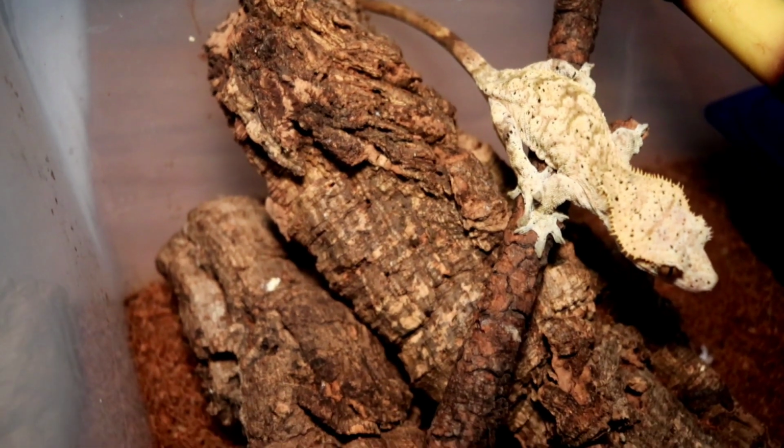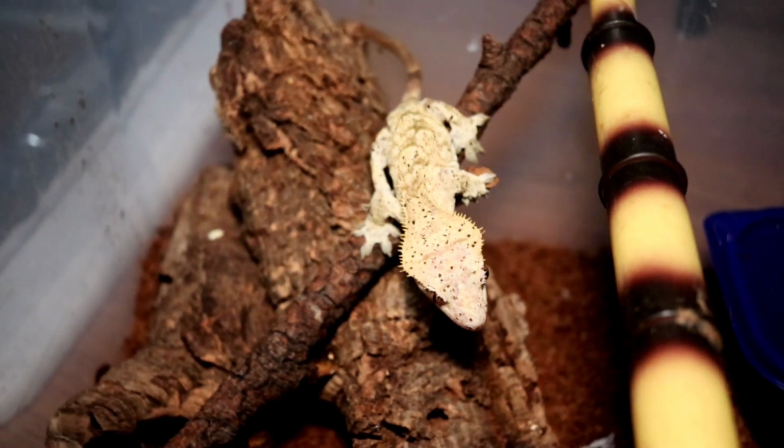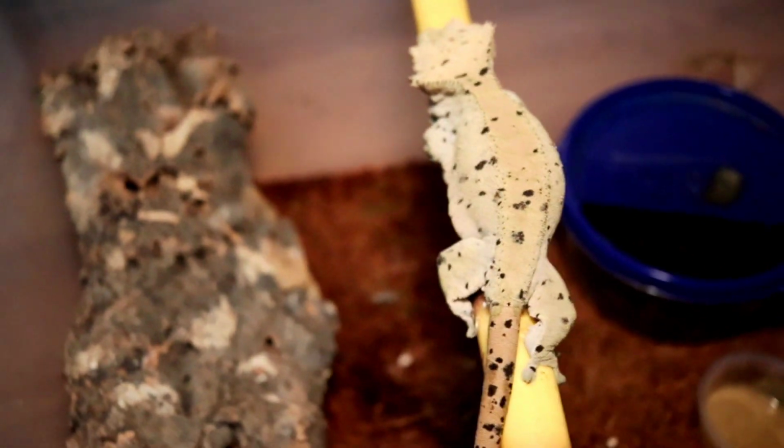Pretty similar care requirements to something like a gargoyle. You can get away with something a little bit smaller. I'd probably opt for that 20-gallon tall, or people again say 12 by 12 by 18. I can't get down with the 12 by 12 by 18. I think it's just a little small for a Crested Gecko. Give it a little bit more room, but other than that, you're set.